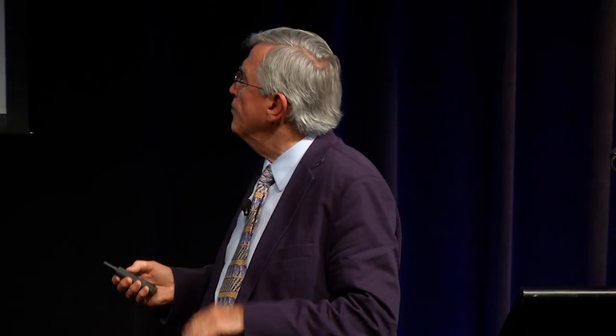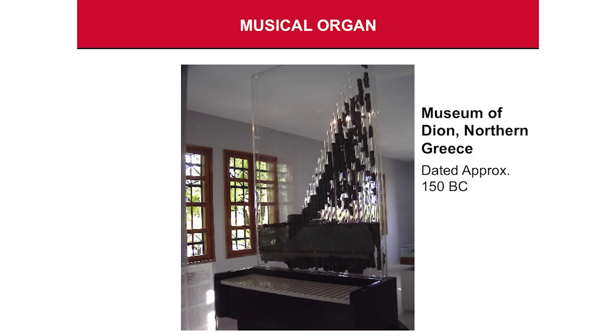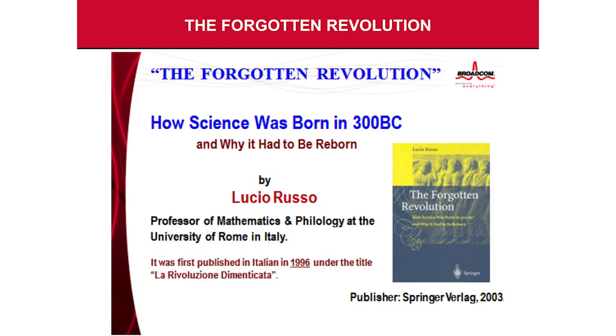Later on, I can read to you an analysis of this by a very famous professor of mechanical engineering and fluid mechanics, if we have time later, not in this part of the talk. Here is proof that this was actually done. This is in a museum in northern Greece, a musical organ from 150 BC. And I hope somebody like Michael takes this up to do a thorough analysis of the mechanical parts and the brilliance of this machine.